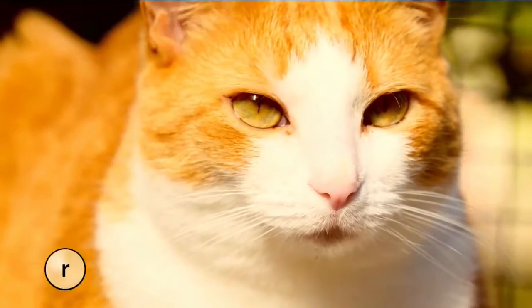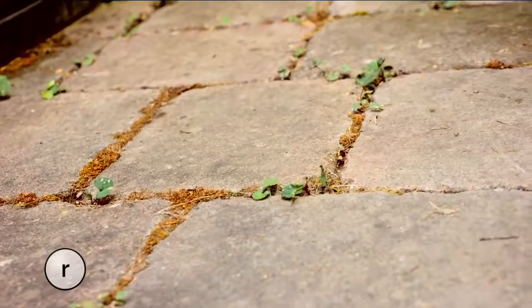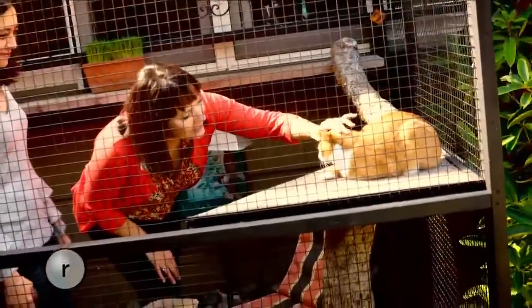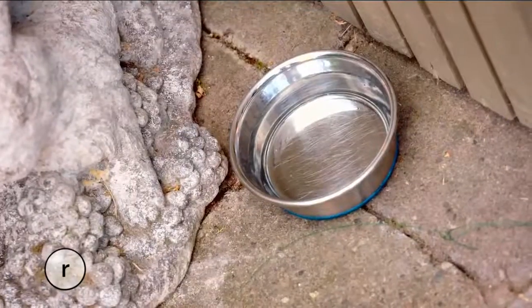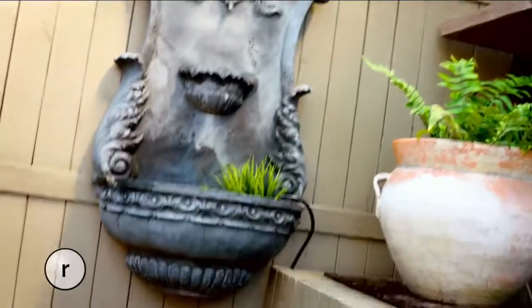It incorporates feng shui. There's 5 elements in feng shui. There's fire, which is represented by the sun and the color red. There's earth. I've incorporated some stones as the floor, which get heated, and Serena likes to sit on those. There's metal, which provides the safety. There's water. I've got a water fountain for my enjoyment and a water bowl for her as well. And plants. So adding some of the nature elements.